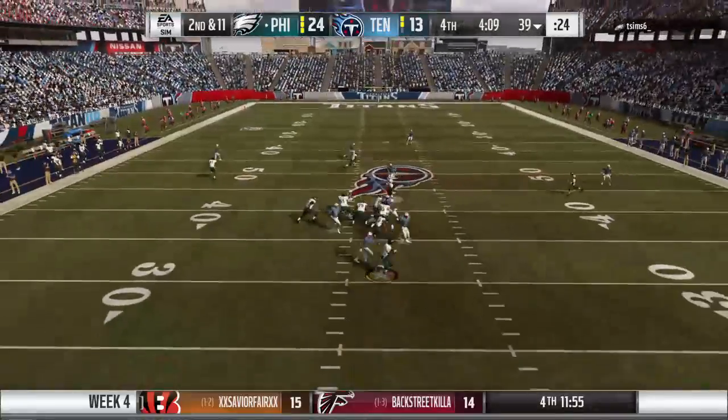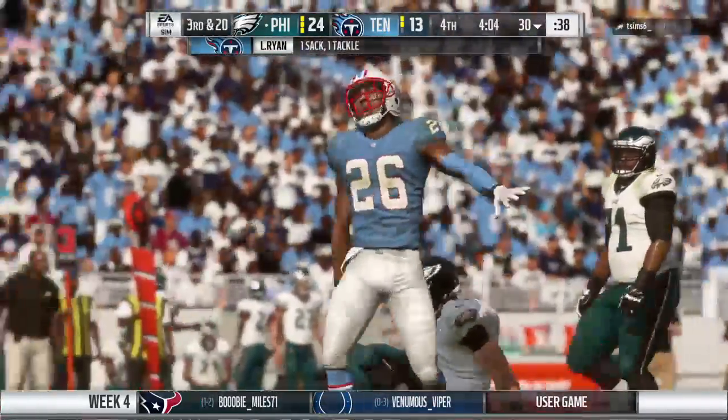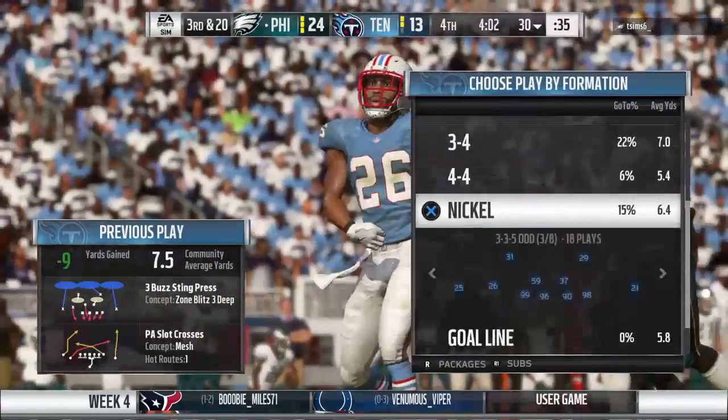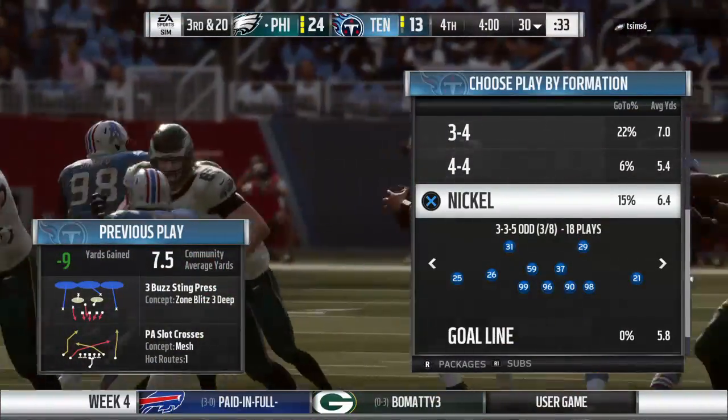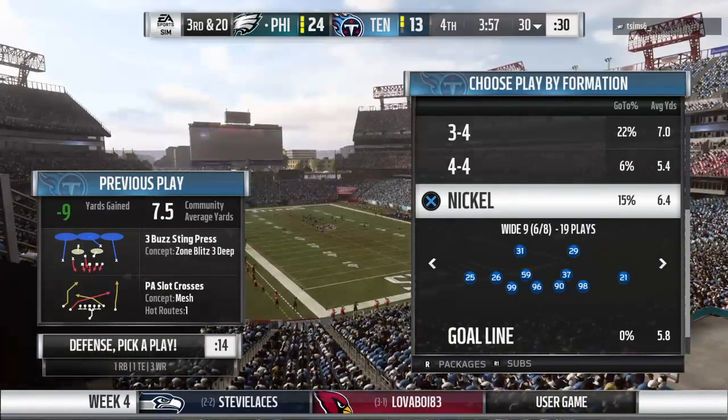Play action to Sproles. Wentz. Rush coming, and he's taken down. Brandon, if I'm an offensive coordinator and I see an all-out rush like that, I file it away because I'm going to use their aggressiveness against them as this game goes on. I'm going to hit them with a screen soon.